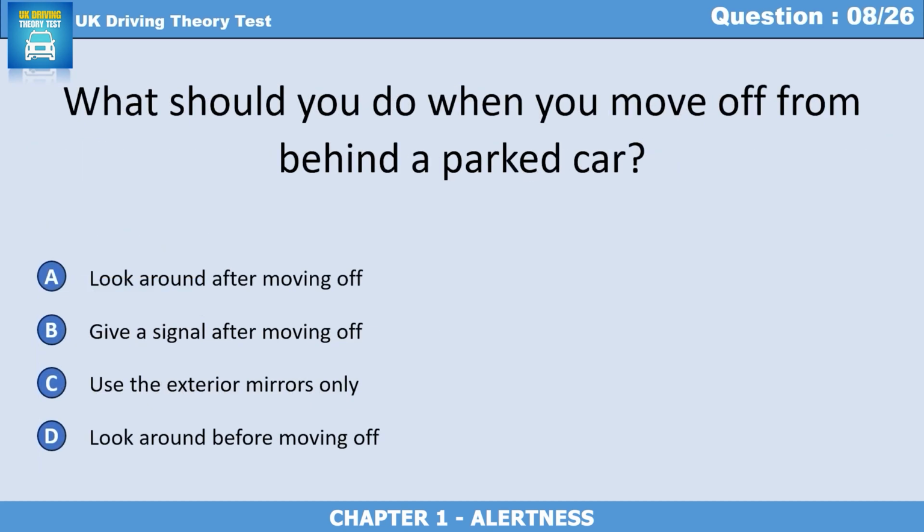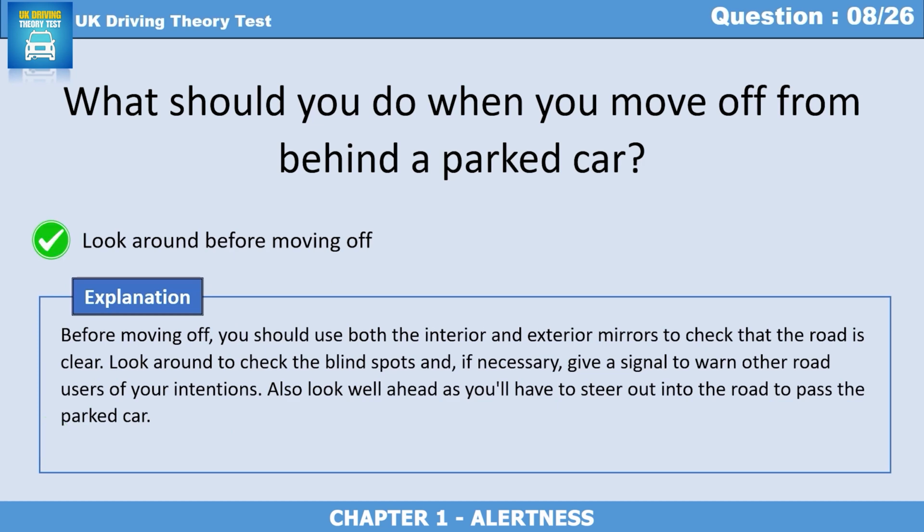Question 8. What should you do when you move off from behind a parked car? D. Look around before moving off. Explanation. Before moving off, you should use both the interior and exterior mirrors to check that the road is clear. Look around to check the blind spots, and if necessary, give a signal to warn other road users of your intentions. Also, look well ahead, as you'll have to steer out into the road to pass the parked car.